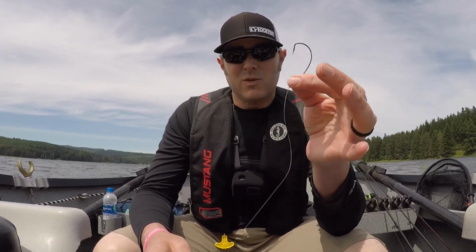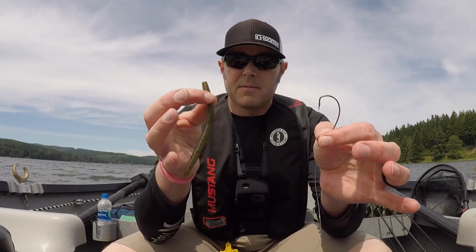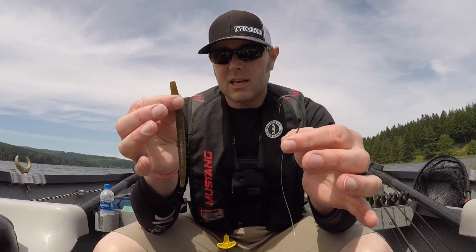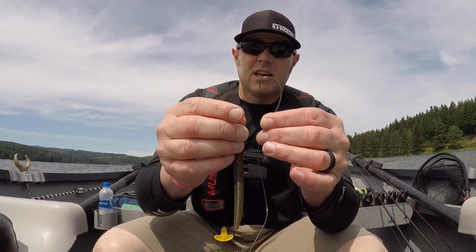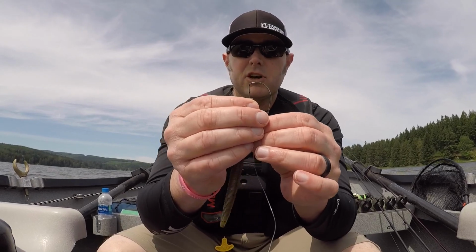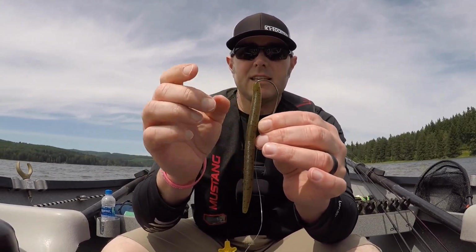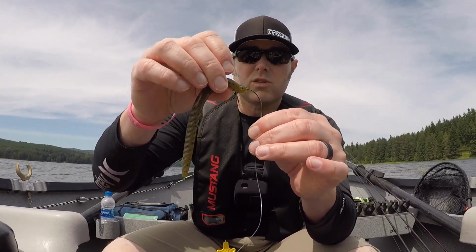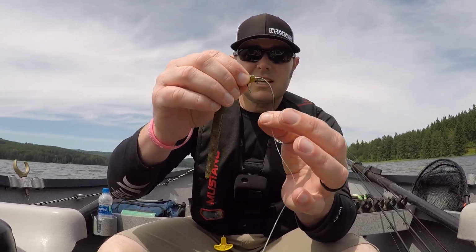So I'm gonna show you how I rigged this thing. I've got a 4-aught Gamakatsu extra wide gap hook here. It's a 5-inch Yamamoto green pumpkin black flake Senko. So this fat end, you want to put the tip of the hook about a half inch into the fat end of that Senko. Now sharply pull the point right through the edge. And the reason being is this is going to end up here.